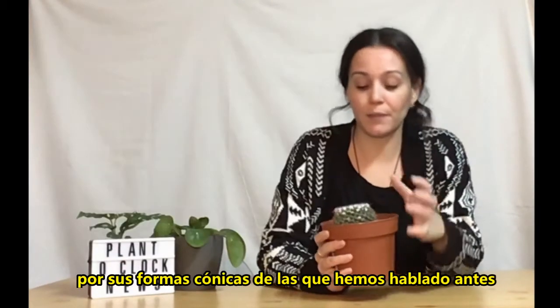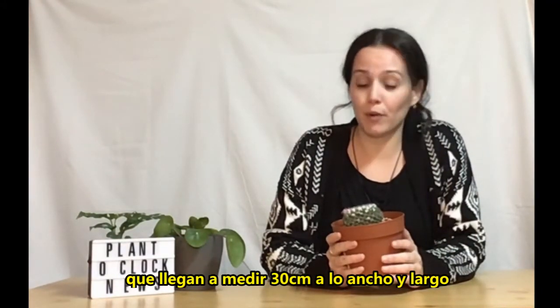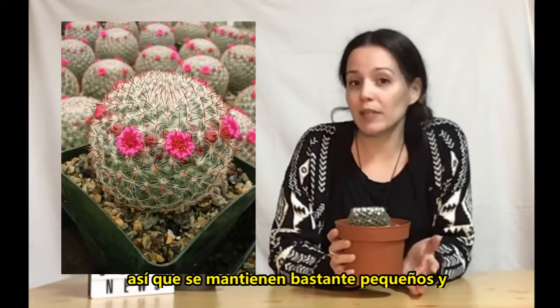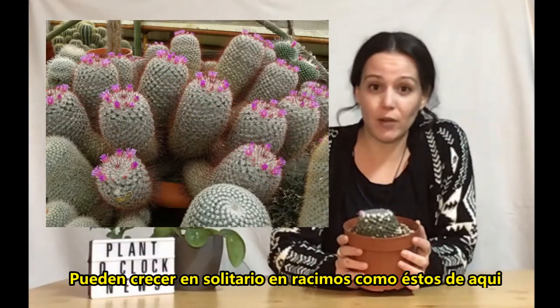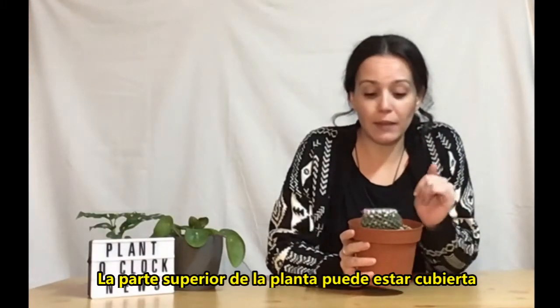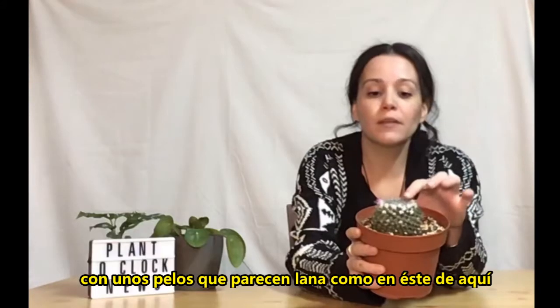They are usually small cacti that don't grow more than 30 centimeters tall and wide, so they remain pretty small and you can have it anywhere in the house. You can have it potted, so it's easier to move around. It can grow solitary like this one, or in clumps like those ones. The top part of the plant can be covered by a wool-like substance like this one.